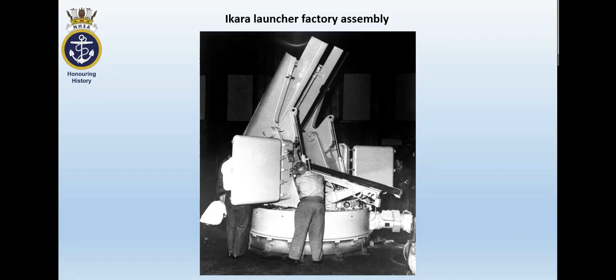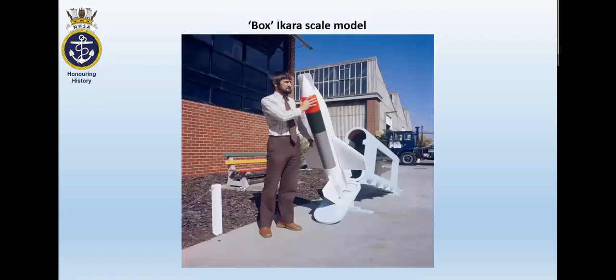Now, at this time, all of the RAN's Type 12 frigates were to be equipped with ICARA along with the three DDGs. In terms of production, the basic model remained as such until the 1980s. There were several variants proposed. This one here is a scale model of a box ICARA taken in the 1970s. There was also a super ICARA, and these were to be increased range versions of the ICARA. In the case of the box ICARA, it was to be launched by a similar configuration to ASRO, doing away with the need for a magazine.